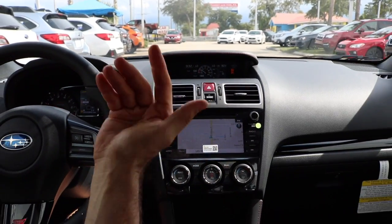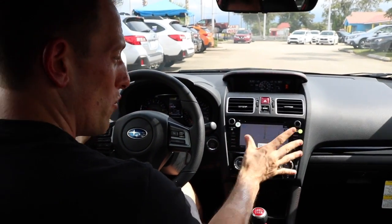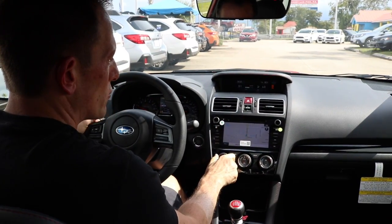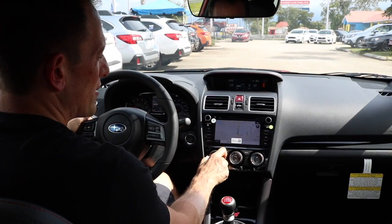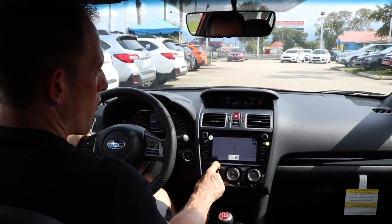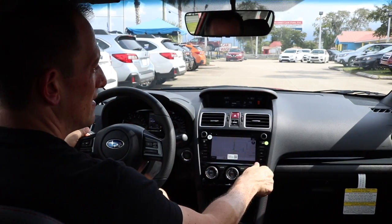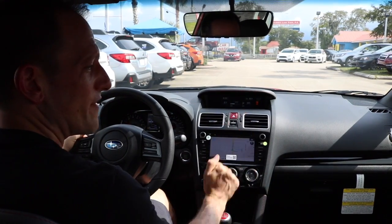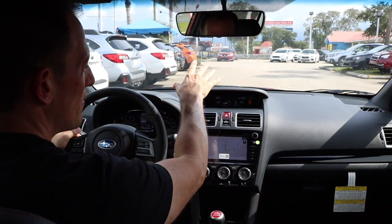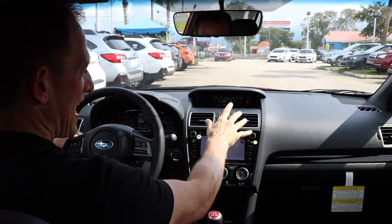This car, because it is a Limited, comes with the dual climate controls. What I do like about it is that it actually shows it up here. So if I want to adjust this, you see how the driver, I'm going to 63, 66, 67, and so forth, whereas the passenger could be, I know Tom likes it hot, it could be 85 for him. But it's nice that it's all right up there, right up top in that nice gauge pod.